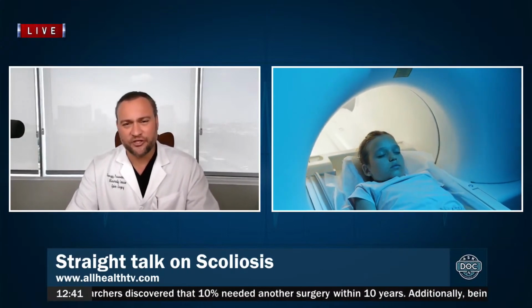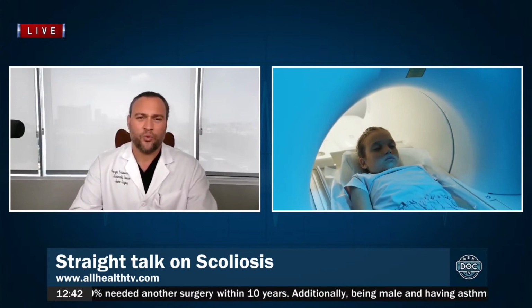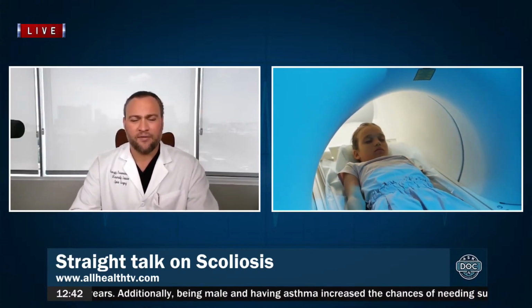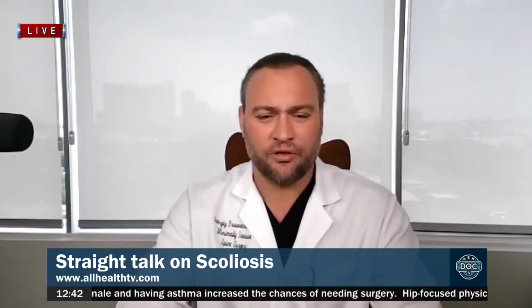When we obtain these X-rays, we use something called the Cobb method, C-O-B-B, where we draw some horizontals at the most asymmetrical vertebra and then align those to figure out the angle between the vertebra. And again, even with that, there's at least a 5-degree margin of error.